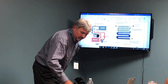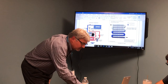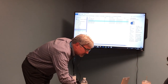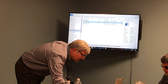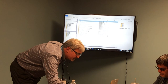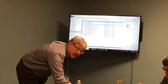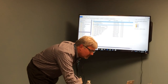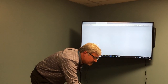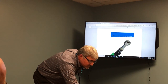I can show you just some overall piping diagrams that kind of explain how a system works, especially on a bus. Let me show you that Easy Clip system that you were talking about, the leaks. You were asking me about the leaks. So this is what that looks like.